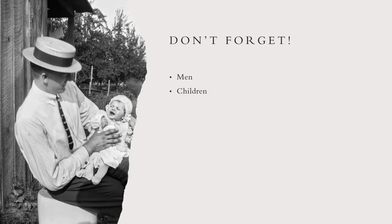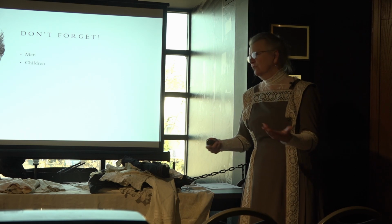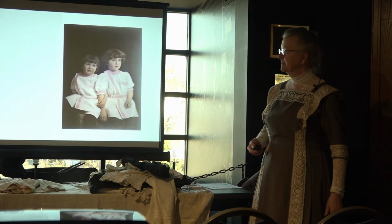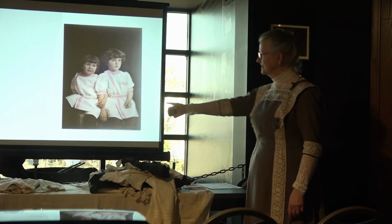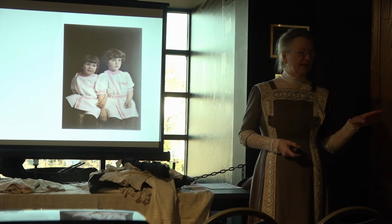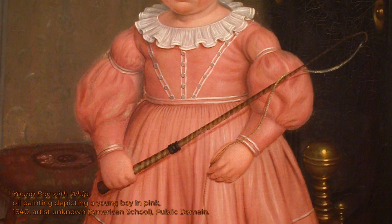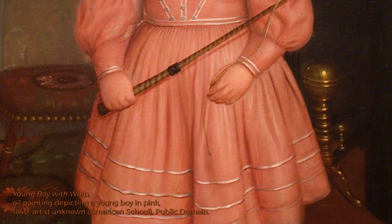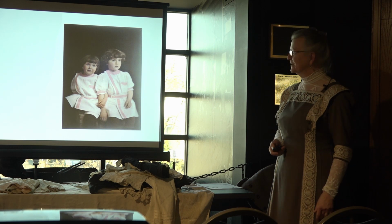Let's not forget the men and the children. We'll look briefly. Women's clothes are so much more interesting because women's fashions changed every 4 or 5 years, at least in this time period. I suspect these are 2 little boys, like Christopher Robin haircuts, and shorts underneath that tunic. And they didn't used to think pink is for girls. That happened about the 1940s or 50s. Pink was considered to be related to red, which was a strong color. So these are probably little boys, brothers.